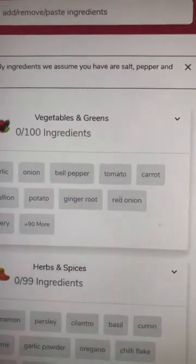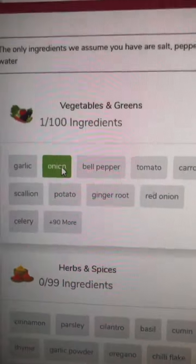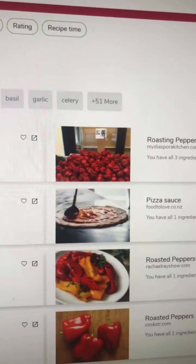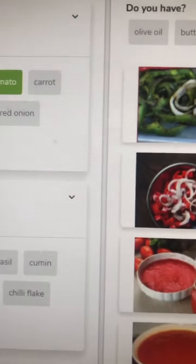All you do is put in the things that you have in hand. I have onion, bell pepper, tomato. And I put those things in and you come up with great recipes. Look at that. Now I'm gonna show you something else.